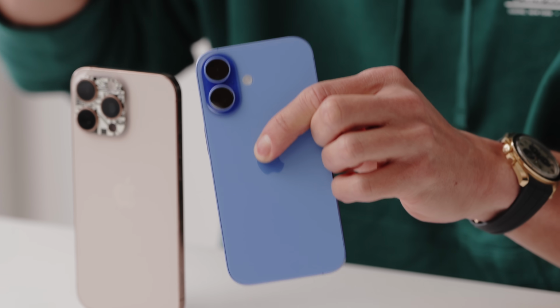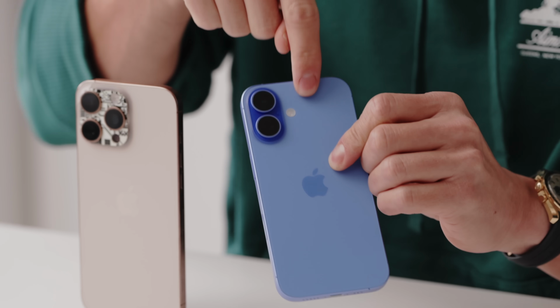Colorways, we haven't seen anything confirmed yet, but if we look at the progression from, say, the 14, 15 to the 16, they've been getting more saturated, so maybe we'll see something a bit darker this year.